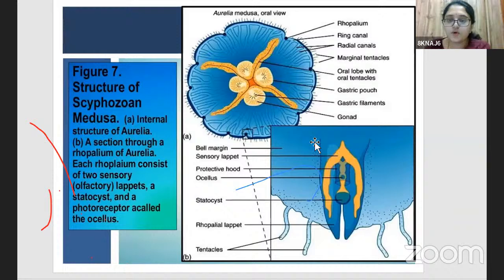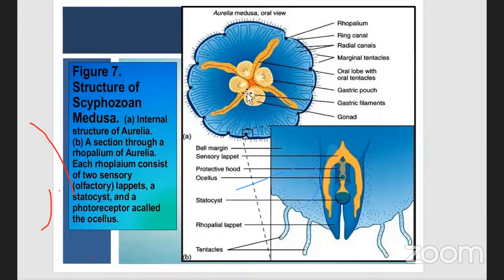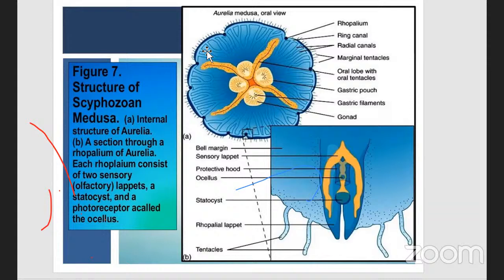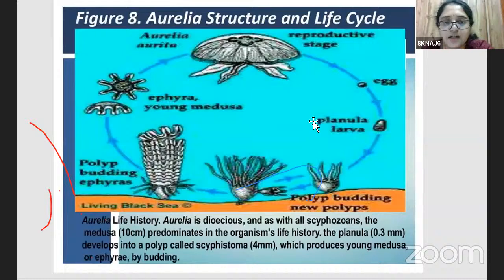There is a very short manubrium. Each corner of the mouth is drawn into a long, tapering, much frilled, delicate process known as the oral arm, with oral tentacles. This is the cross section, so you can't exactly see it. You can have a look at it in your textbook.